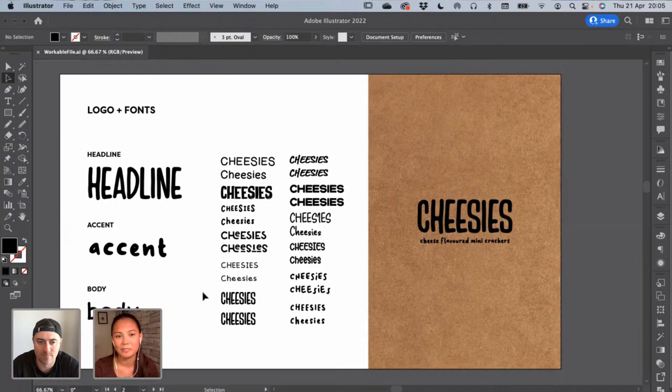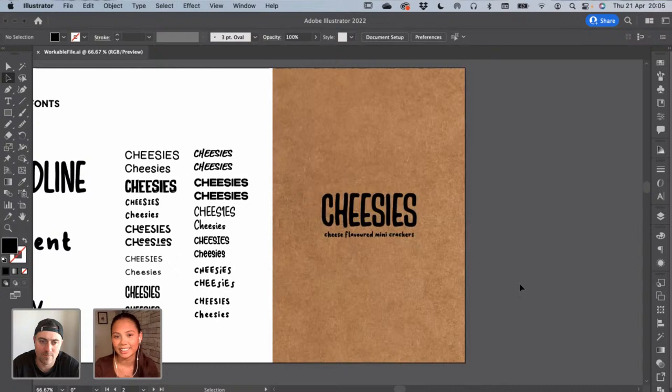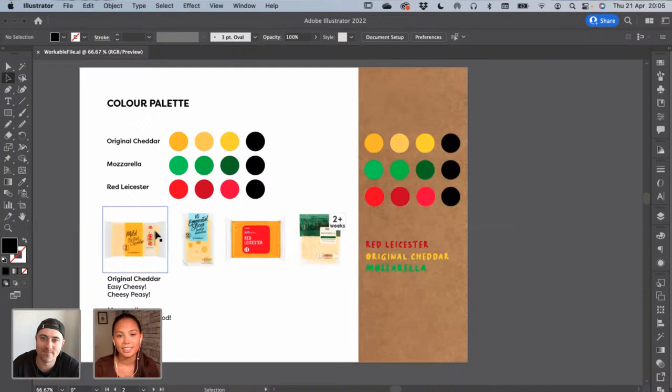And as you can see here in the logo that we designed yesterday, we just have Cheesies and then the little tagline, cheese flavored mini crackers. So then from there, we started having a look at the color palettes. Yesterday we didn't know what mozzarella was, but after the live, I went and had a look and it is green. So we got lucky with that.